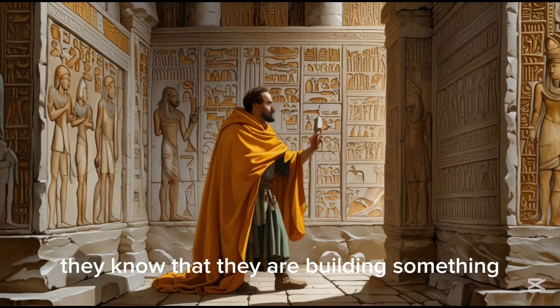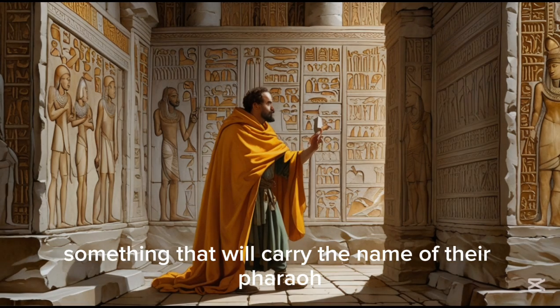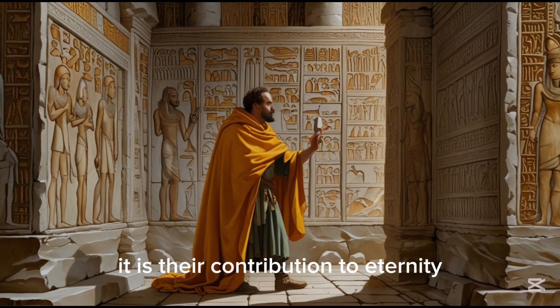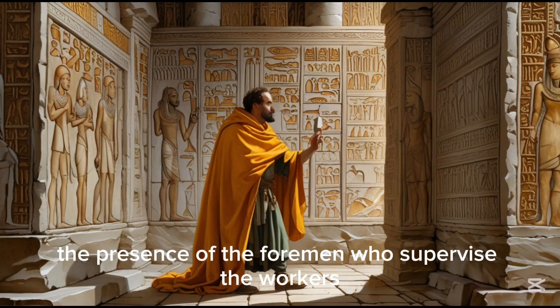They know that they are building something that will last for millennia, something that will carry the name of their pharaoh into the afterlife. For the workers, this is more than just a job. It is their contribution to eternity. You notice, too, the presence of the foremen who supervise the workers.